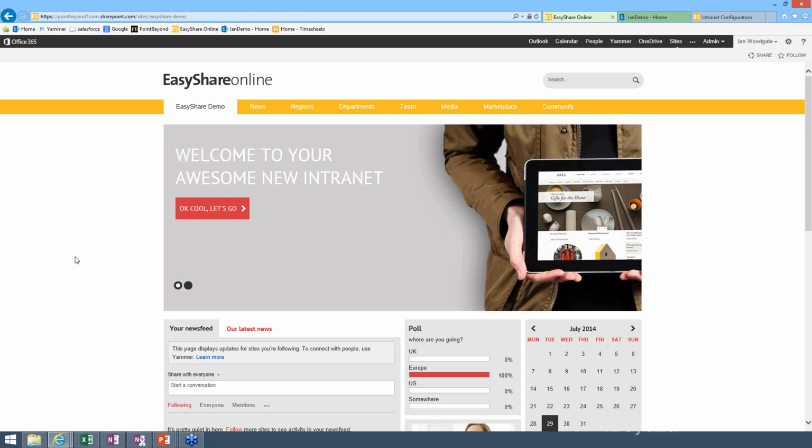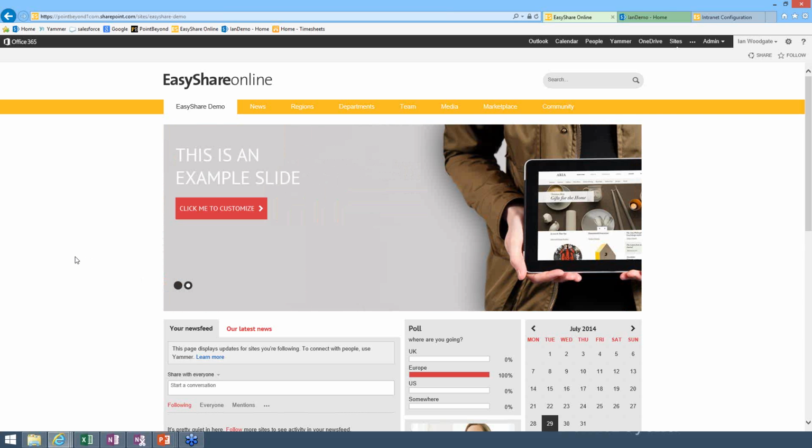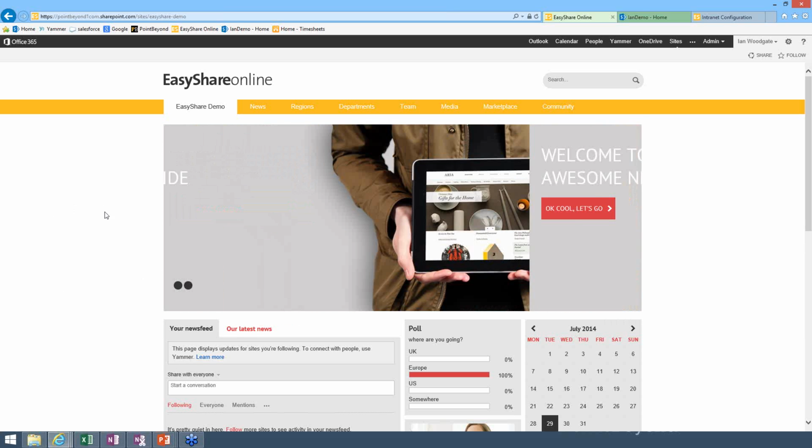So what we've got here is a SharePoint site, and all I've done is I've simply applied EasyShare to my SharePoint site. And straight away you can see it looks completely different from a SharePoint site. It's got some nice branding, it's got a nice look and feel, it's a fully responsive design, so it will work on mobile devices. We've got a lot of extra features and functionality that you kind of expect to see on an intranet, but which SharePoint doesn't come with.